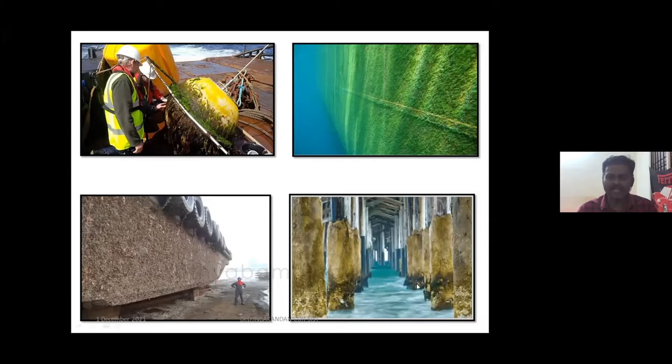Then, as I already said, any kind of bridges or any kind of marine jetty has a civil column which will carry the entire platform in the sea. Even if the column is made up of concrete, you can see such accumulation of biofouling organisms. Slowly they will deteriorate the property of this concrete, and there may be damage to these kind of bridges also.